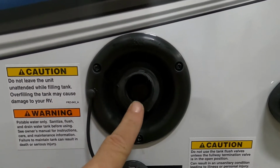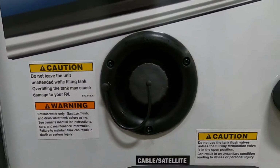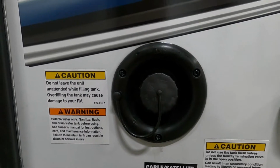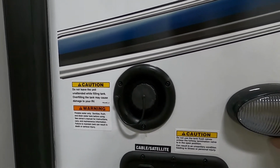Just remember, turn on your water pump when using potable water. Don't turn on the pump when using city water, it's unnecessary. It's already pressurized. All right, we've got our unit all hooked up to camp. Let me walk you around the rest of it and show you a few other things.